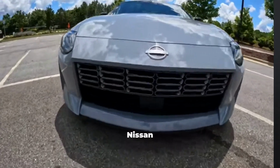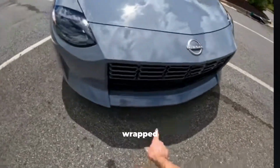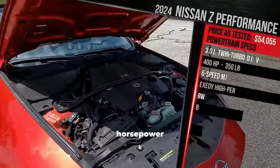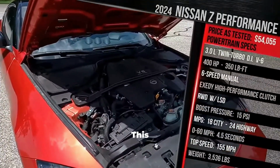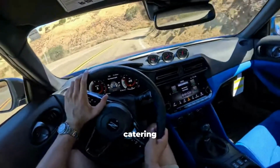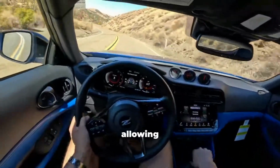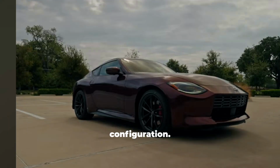The 2024 Nissan Z has been hyped like the next Marvel blockbuster, bringing with it the promise of nostalgia wrapped in modern-day speed. With its striking looks and a 3.0-liter twin-turbo V6 engine that churns out an impressive 400 horsepower and 350 pounds-feet of torque, it's no wonder everyone's whispering. This powertrain is paired with either a 6-speed manual or a 9-speed automatic transmission, catering to purists and convenience seekers alike. It's engineered to deliver the kind of adrenaline-fueled performance that enthusiasts crave, allowing the car to hit 0 to 60 mph in around 4.5 seconds, depending on the configuration.